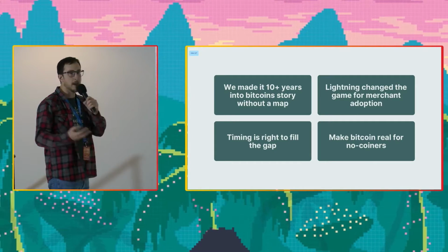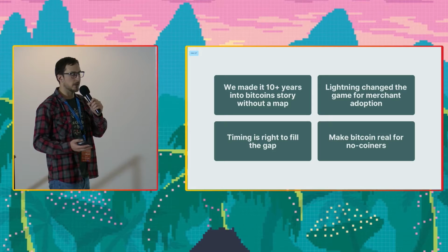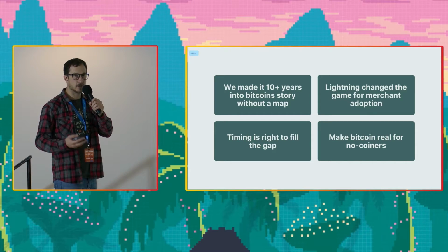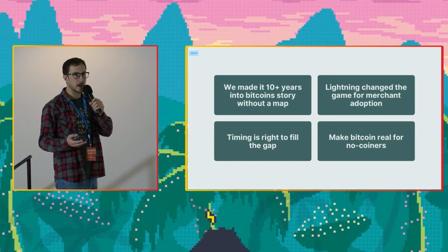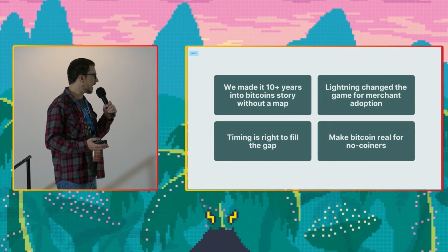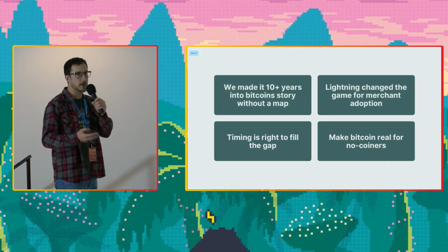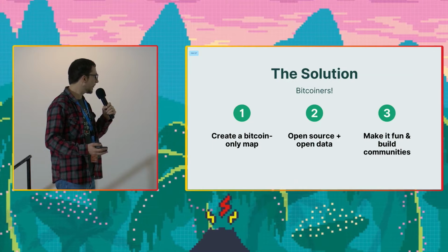So yeah, we made it 10 plus years into Bitcoin's adoption story without a map, which is kind of crazy when you think about it. And there's a bunch of reasons for that, like I just went through. Another reason is, on-chain is not exactly the best way to pay a merchant in real life. So recently, Lightning has changed the game, and that's why we think it's the right time to have a map. And it also sort of makes it real for no-coiners. If you can show them a place in their area, and there's a few locations that accept Bitcoin, it kind of makes it real for them. So that's another cool aspect to it as well.